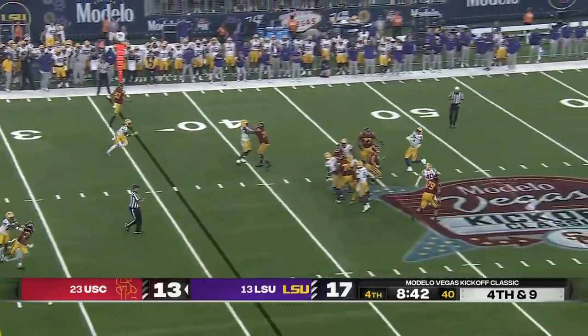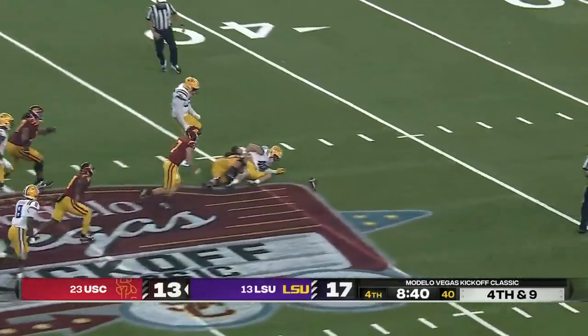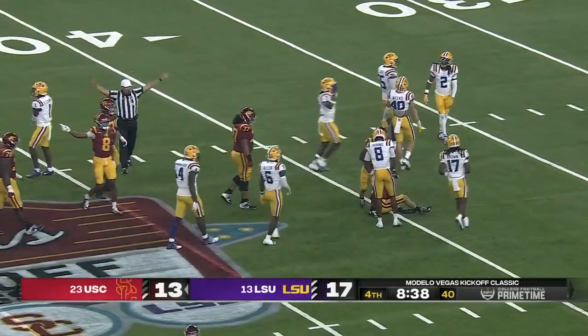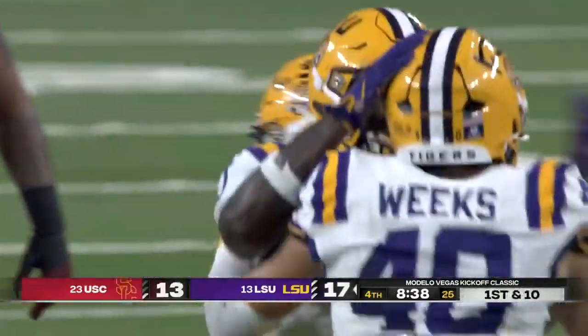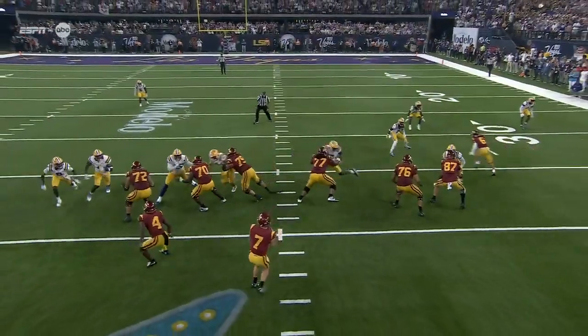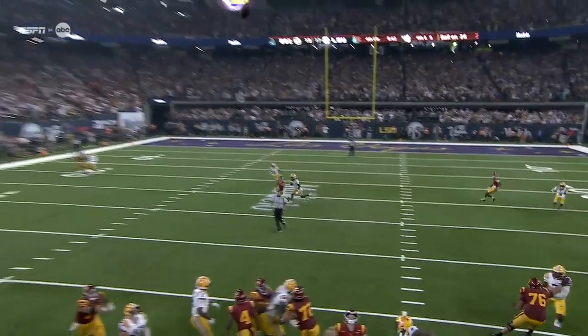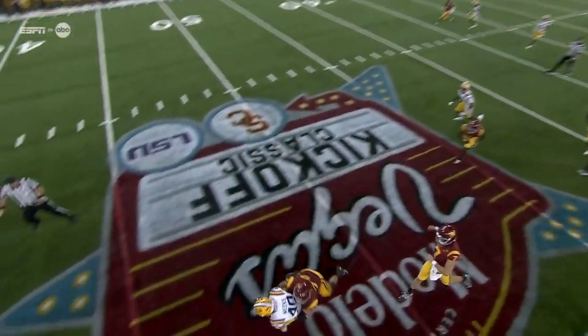Moss fires, and it's batted away again, and this time it was intercepted. I'm not sure he controlled it. Whit Weeks again had it in his hands, and it was stripped away. And continue to be who he is and trust his players. Brings that blitz. Savion Jones eventually came free to knock it loose.